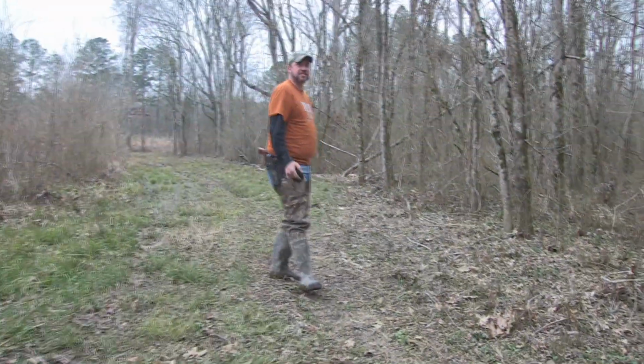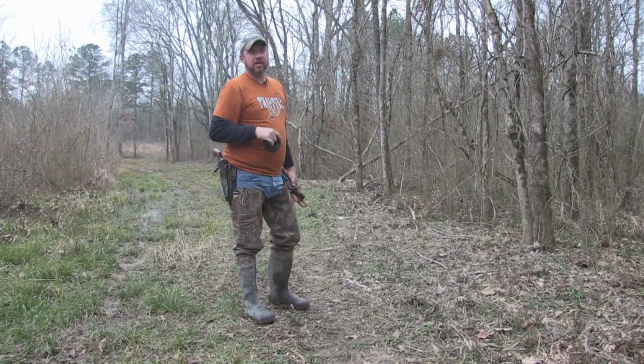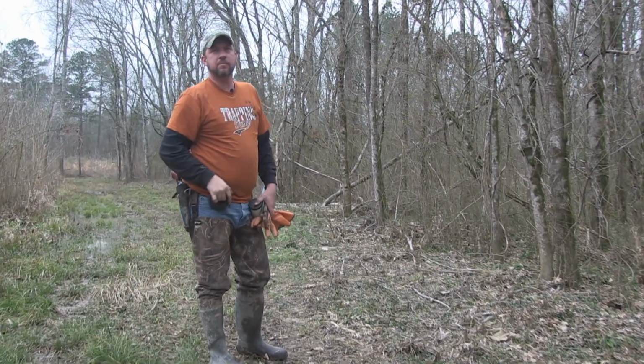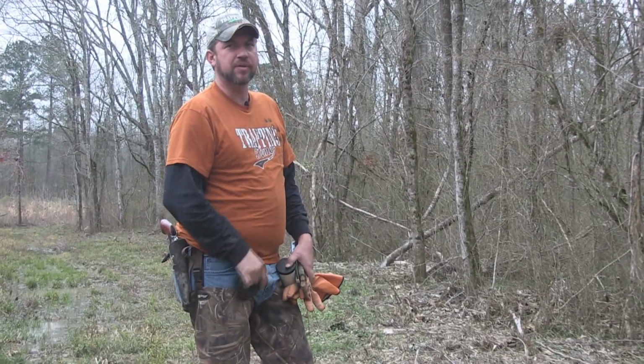All right, we're down here in Mississippi. This creek right here, I found a place where the beavers were crawling up on it, and I hung a snare on it the other day. From down here, I can tell something's got the ground pretty tore up, so we're going to walk in here and see if we were able to connect on a snared beaver or not.